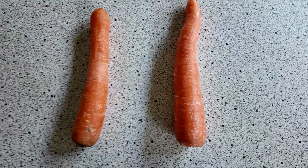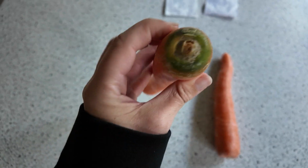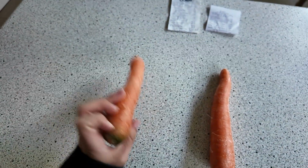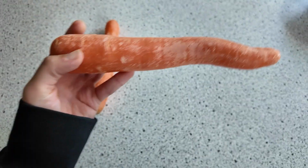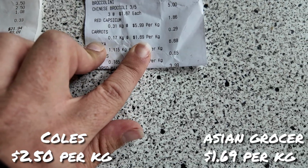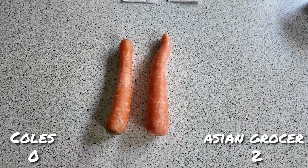So I'm gonna say this one is probably gonna be more bang for your buck. Next up we have the carrot. So this is the Coles carrot. It is looking pretty sad, but if you remember when I had a look at the loose carrots, they all kind of looked pretty not nice. And this one's about similar, probably a little bit bigger, but this one definitely looks a lot more healthy. If we have a look at the carrots, per kilo for Coles was $2.50 a kilo, whereas this one was about $1.69 per kilo. So I'm gonna say Asian Grocer is probably better bang for your buck.